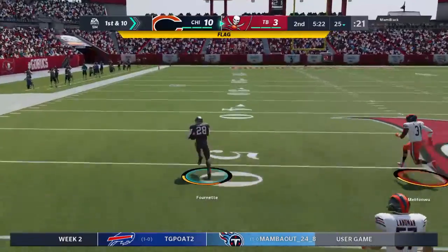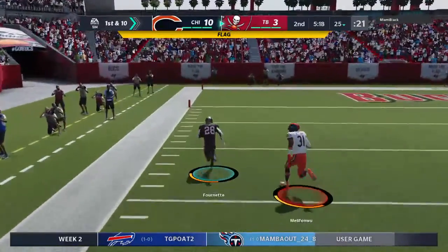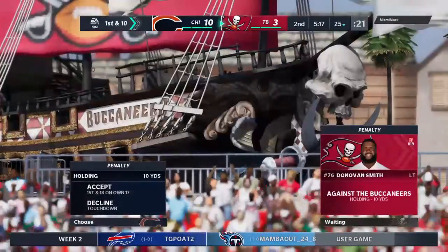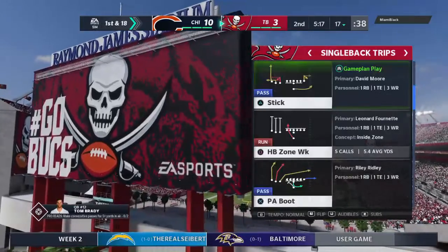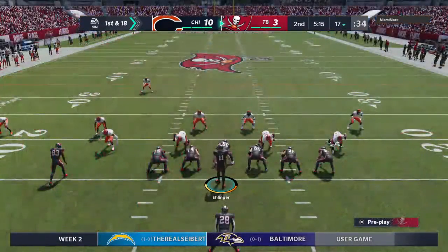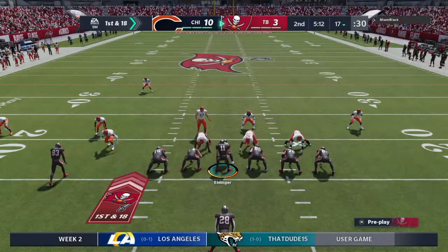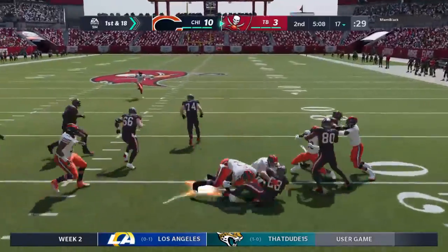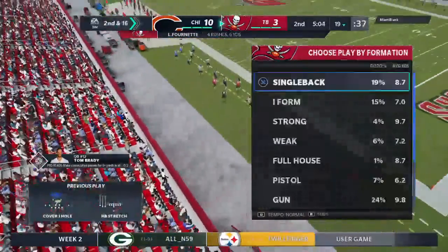Oh, an absolutely filthy juke. He's got some space now. The 30, 10, and he does take it in for the touchdown, but a flag on the field, and I don't think this is going to stand. Yeah, don't put the points on the board just yet. After the penalty, it's Fournette. And not a whole lot to speak of there as they'll bring him down shy of the 20.